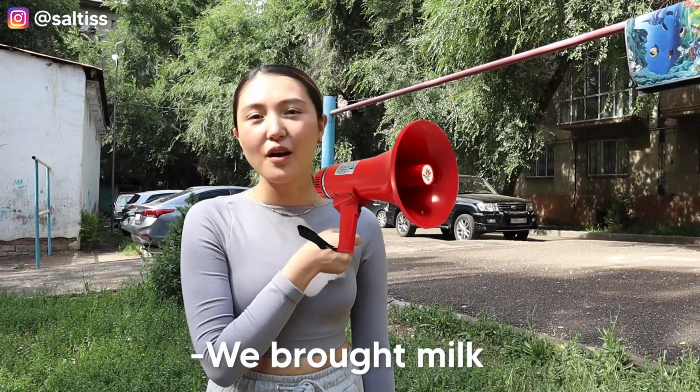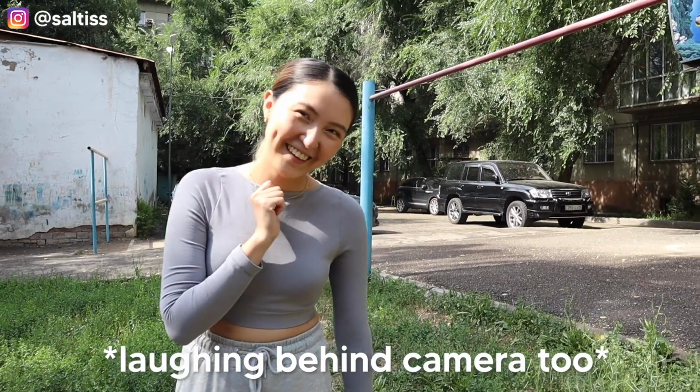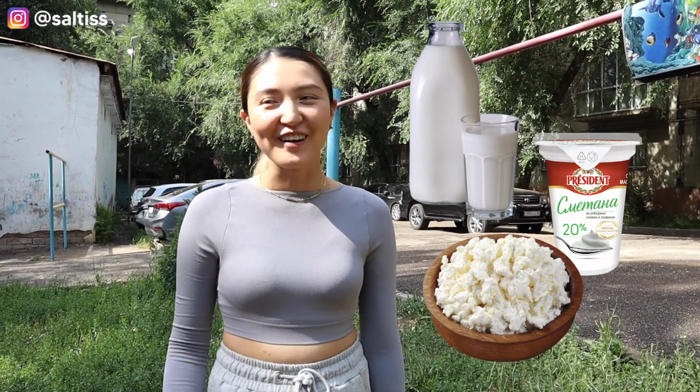And then there's a lot of businesses that would drive around these little communal areas, and they would stop and scream, "We brought milk." And they would just shout the typical call, "Молоко, сметана, творог." So basically they would bring some kind of homemade milk, dairy products, and they would scream in every neighborhood that they brought it, and people would just come outside, make a line, and buy those.